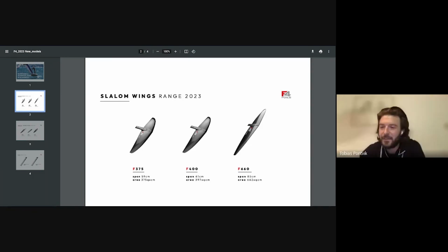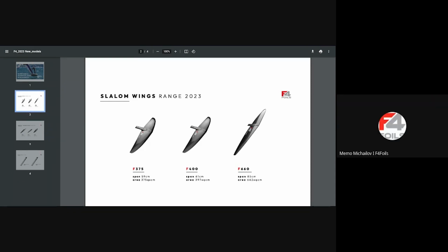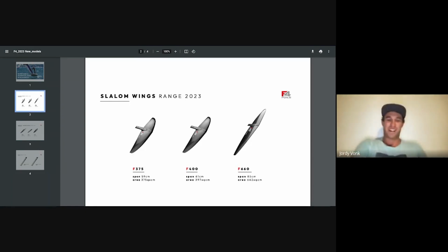Right. If we don't have any more questions about the wings, we could actually jump over to the new fuselages since we don't have a slide for these today. Yeah, if you want. I think Mimo wanted to call it the Jordy fuselage, because I asked. You did, but you didn't let me. You did? No, true. I thought we keep it technical with numbers written on it.